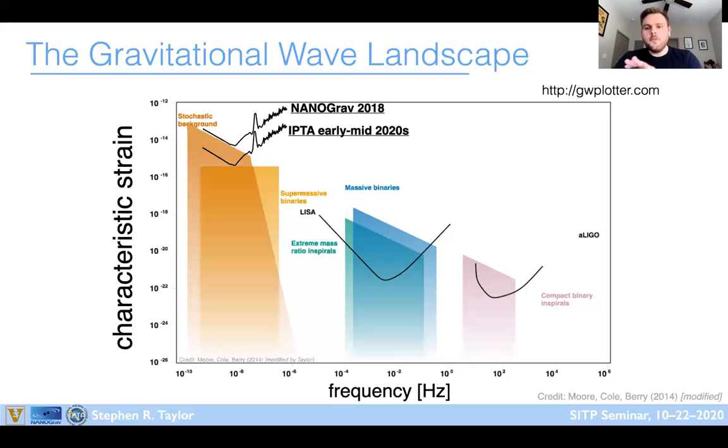If we want to go to the most massive black holes in the universe, then we need to go to the pulsar timing array band, where we're down at nanohertz up to hundreds of nanohertz in frequency. And so the kinds of black holes that are languishing in this band are 10^7 to 10^10 solar masses. So these are the kinds of black holes that are occupying the centers of the most massive galaxies in the universe. And what we're seeing here is a representation of the sensitivity curve of what NANOGrav attained in 2018. This was from NANOGrav's analysis of 11 years of precision pulsar timing data from 34 pulsars. And then below that is a projection of where the International Pulsar Timing Array sensitivity could be in the early to mid 2020s. And I'll discuss what the IPTA is in a little bit of time.